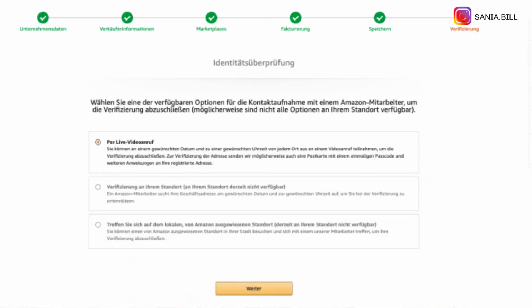But till this point sellers, the verification is still missing. So for this previously, you could either order an Amazon employee to your business address or meet at a location specified by Amazon for verification. But guys, recently these two options have been supplemented by a live video call, which looks like this shown in the picture here.